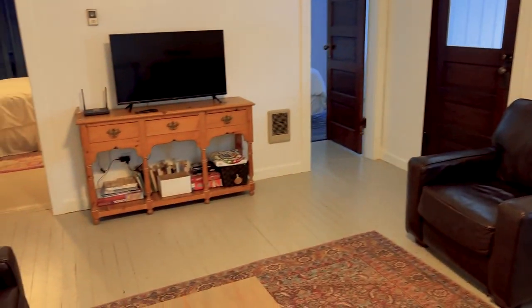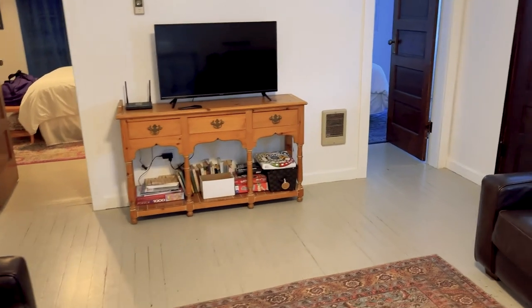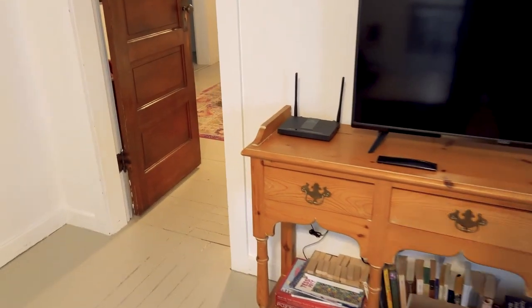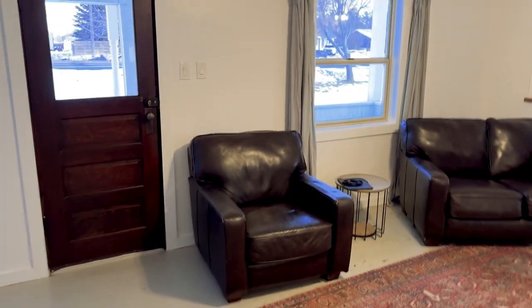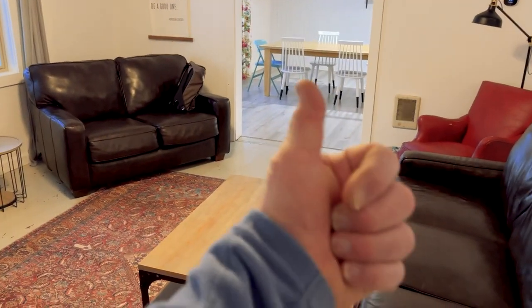I was initially a little leery because you've got the old milk house in-wall heaters there, but really no need for those with the central air. It is really quiet. Very, very cozy. So far, so good. Thank you.